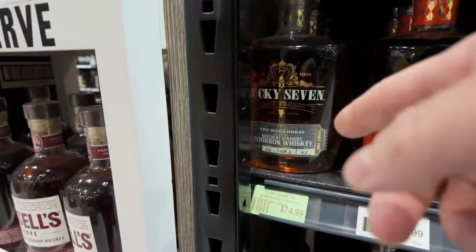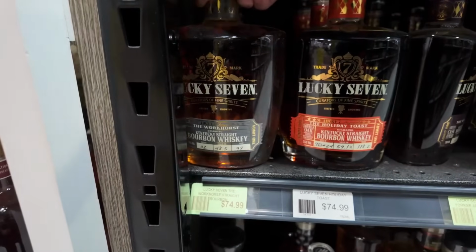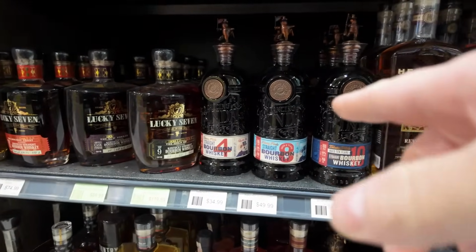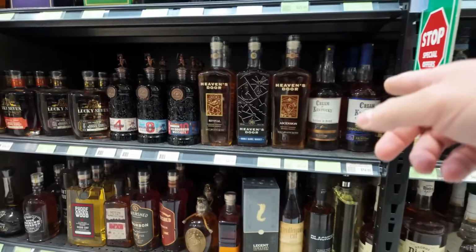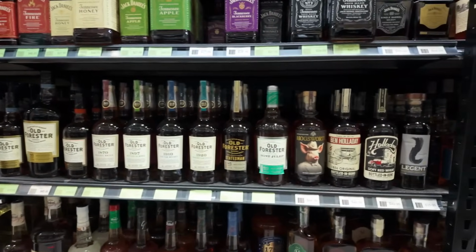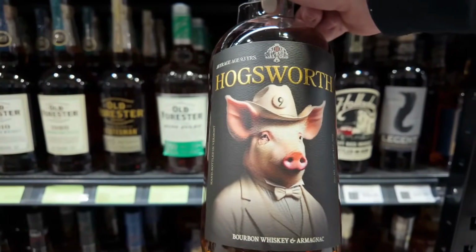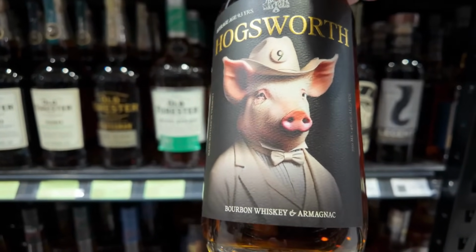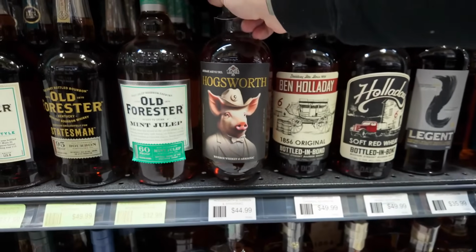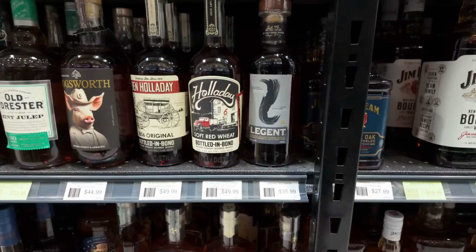All right, so starting over here, we've got some Lucky 7 Kentucky Bourbon, Batch 2, 97 proof, $74. Not the biggest fan of that. A bunch of Lucky 7s here, though. The Dancing Pandas, you guys know how much I like those. Heaven's Door stuff, some Cream of Kentucky, Old Forester line here. This is one that I've seen places, just not anything fancy to me. 9.3 years old, Hogsworth Bourbon Whiskey and Armagnac. I don't know what the proof of this is, but it's a very interesting bottle. Very interesting. Some Ben Holiday stuff, Legion over here.